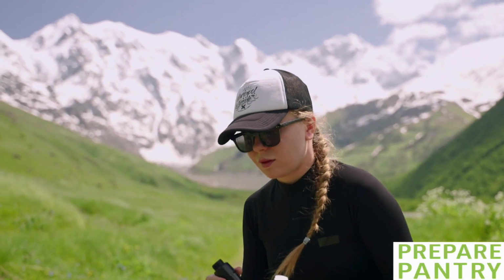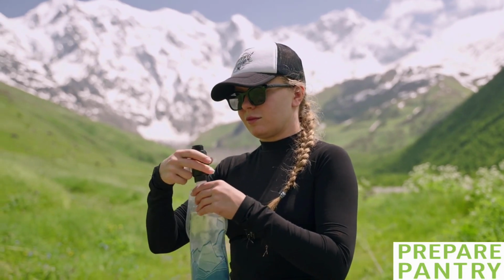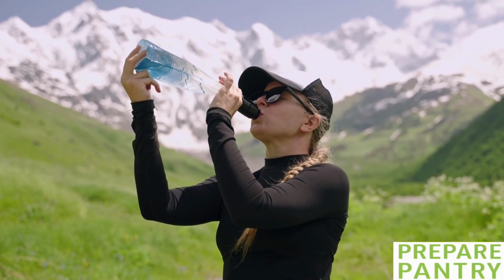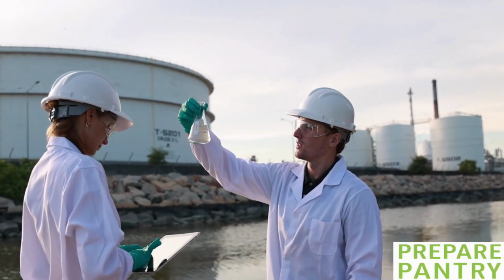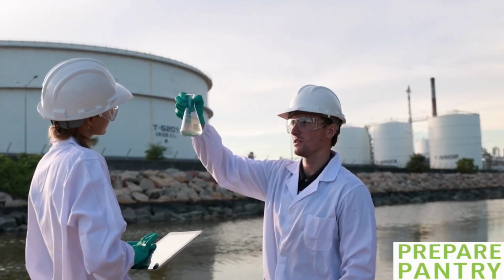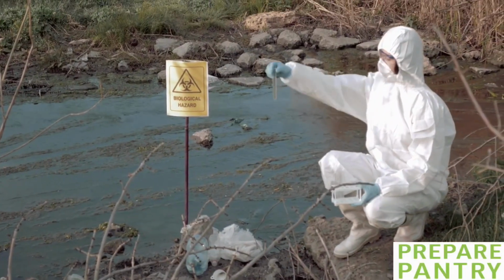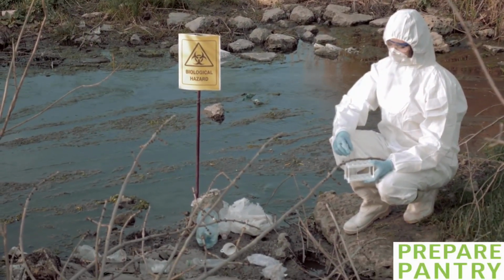Lightweight personal filters designed primarily for backcountry hiking will remove certain biological threats, specific parasites, and some bacteria that come from natural water sources in wilderness settings. What they are not engineered to handle are chemical contaminants, heavy metals, agricultural runoff, industrial pollutants, or viruses. In a rural wilderness environment where the primary contamination risk is biological and comes from wildlife or natural sources, that filter performs exactly as intended.